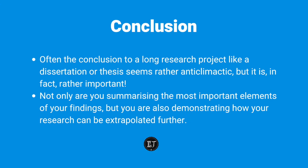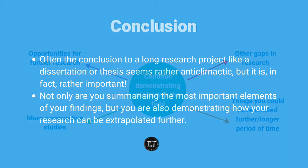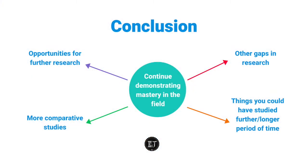And in the conclusion, what you are doing is proving that the area you've now opened up for study can be extended beyond your initial findings. So ultimately, there may be further research that you want to do.